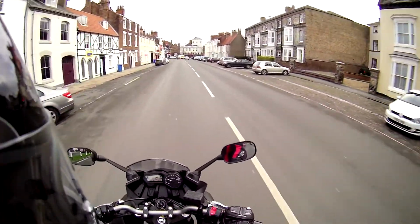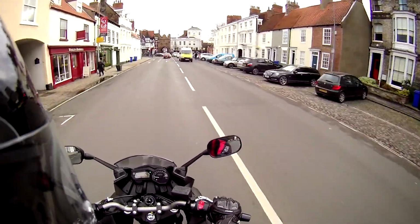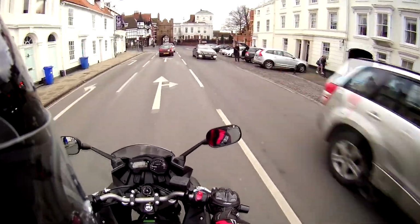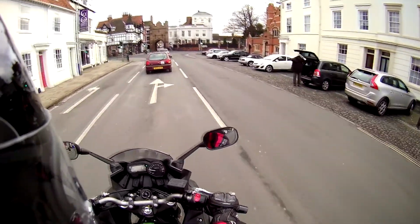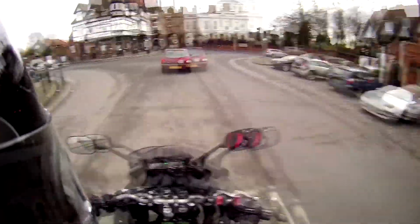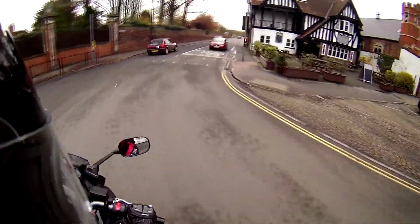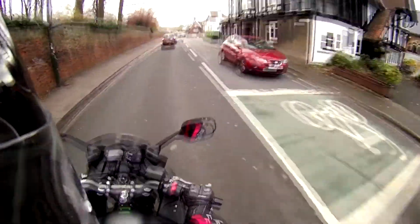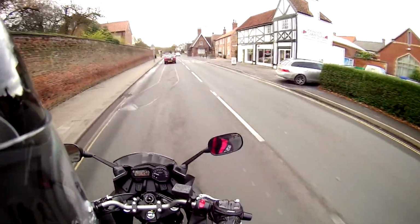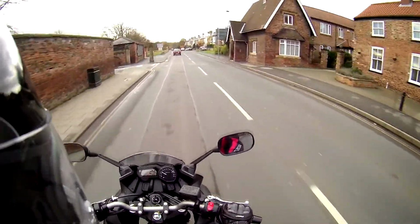Not really got a topic for today, so I thought I'd just show you a little bit of the town that's near where I live. This is Beverley, and the bit I'm going to show you is the Westwood. And the Westwood has some wooded areas, hence the name. But basically it's a bit of publicly owned land.